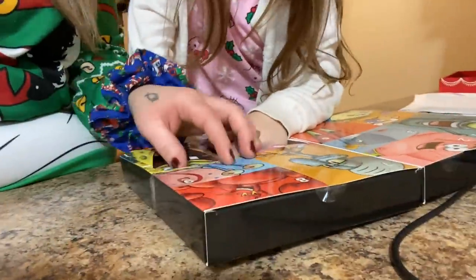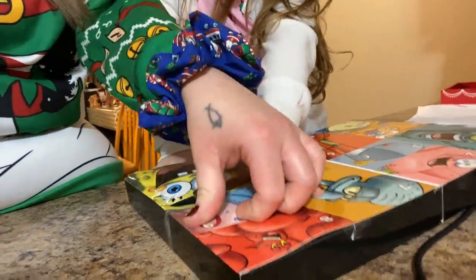Okay, we are going to open this calendar together. We're not going to open Winnie's chocolates this morning because she wants to wait and open that with Daddy, and he's already gone. We already opened those ones, so let's open. We're number 9. It's Gary.